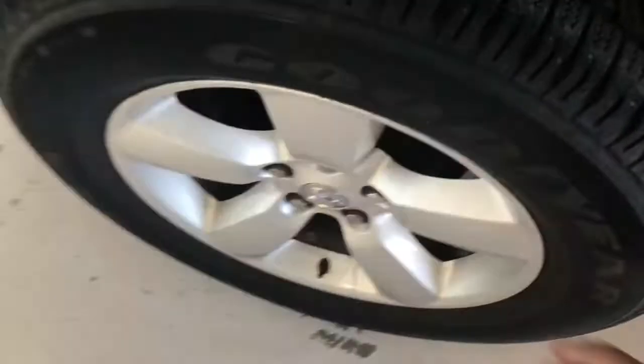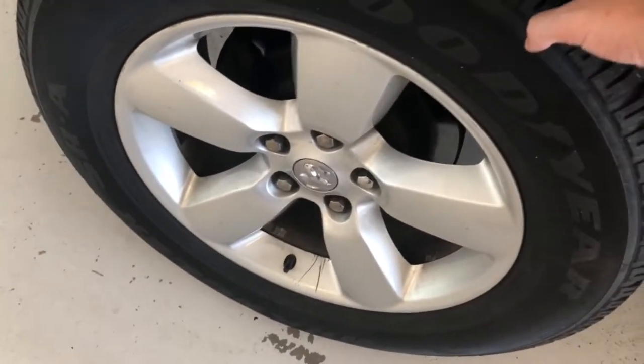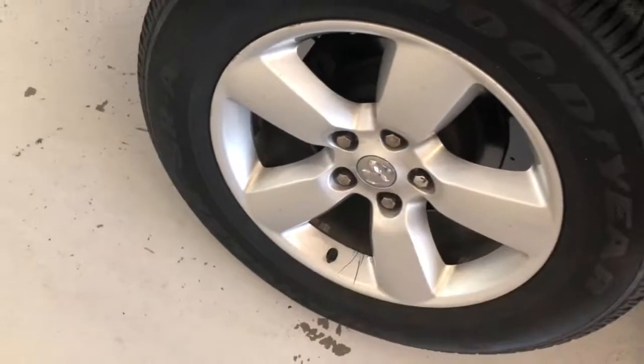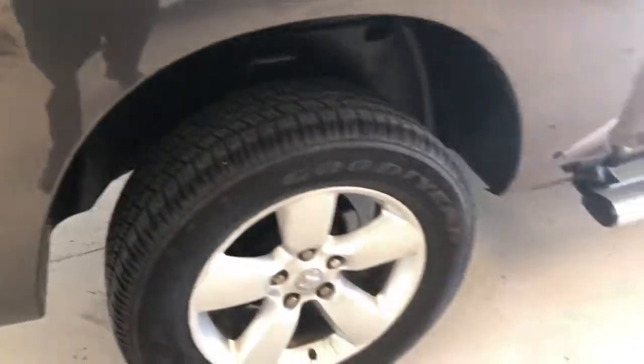Also, as we look into the back, you can see the matching Goodyear tires, about the same depth as the others, 7/8 32nds. You also can see your rear rotor there is resurfaced. There's a nice thick brake pad there as well. Looks like we got our standard 5.5-foot box on this truck.